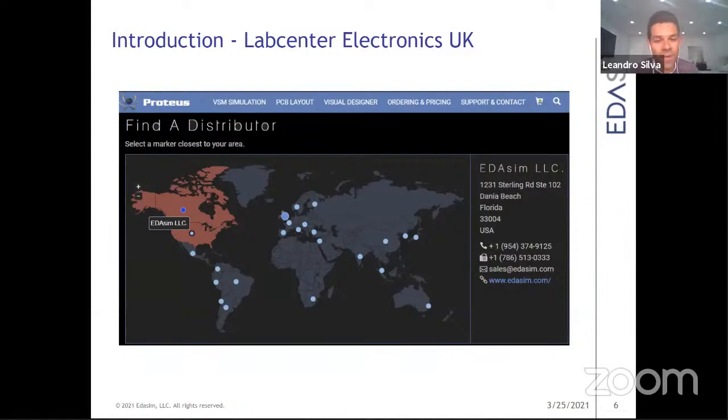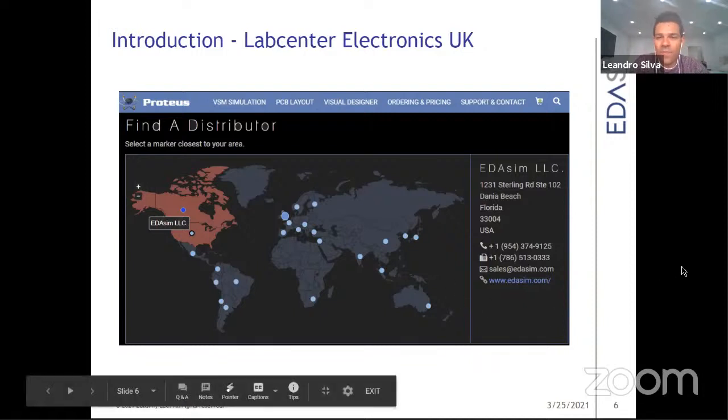Proteus version 8.12 is manufactured by Labcenter, which is located in England, UK, and they have had this product for about 30 years. A lot of universities around the world, especially in Brazil, South America, Asia, and Europe, use Proteus, and we are working hard to make Proteus well known here in the US. We have a few customers that are working in Proteus right now.